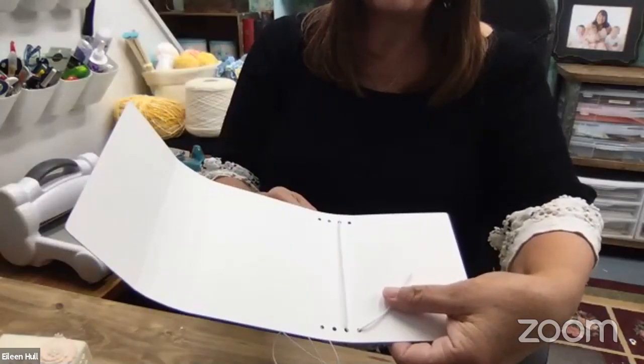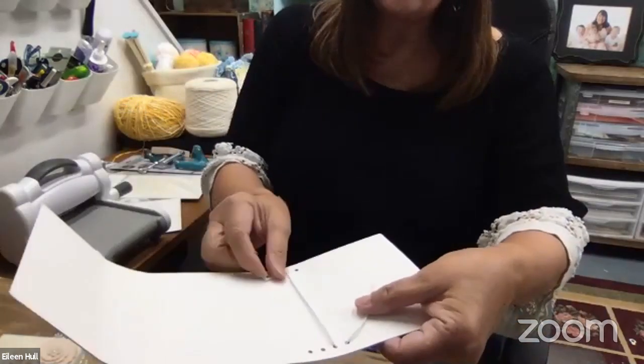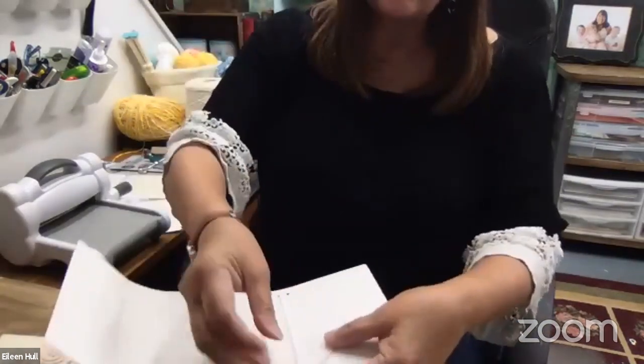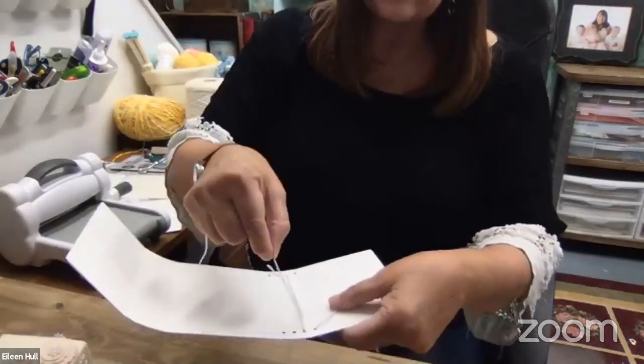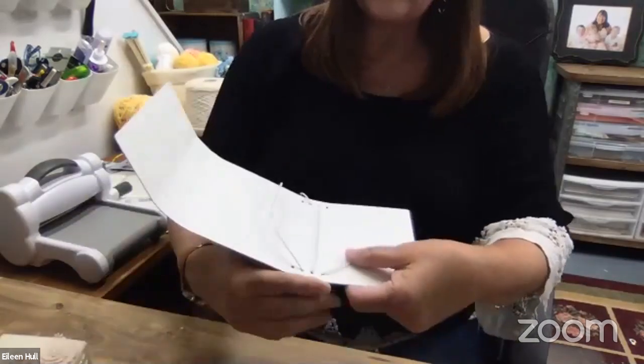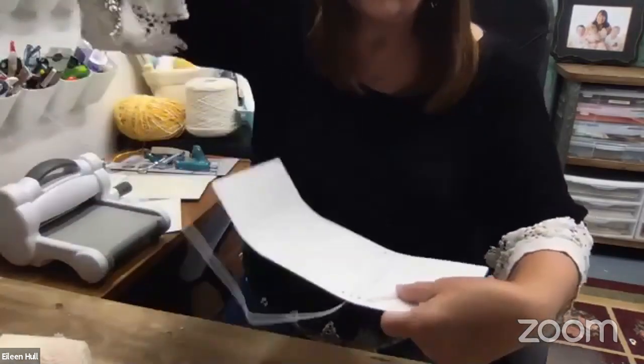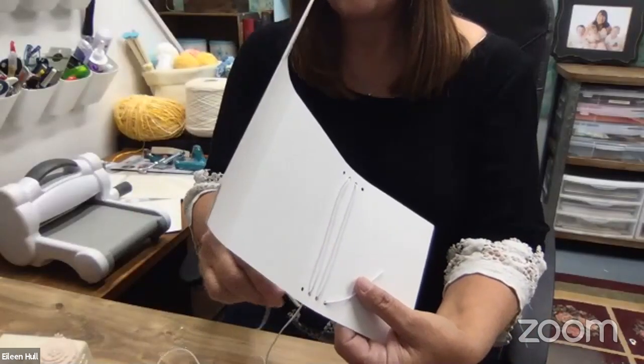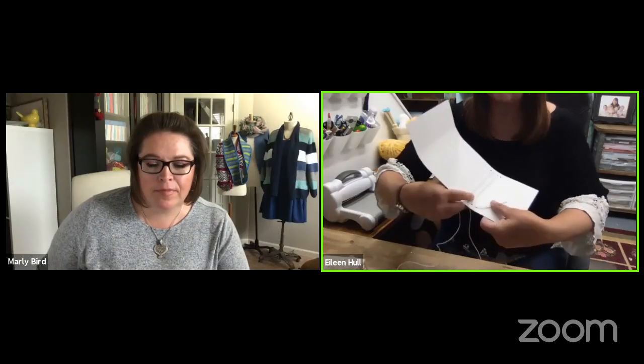Okay, so now I'm going to come through the back again. If you wanted to do it the easy way, you could just cut off four pieces of elastic and tie each one in. But I like doing it with one string because it gives me more little places to put my books. I love this.